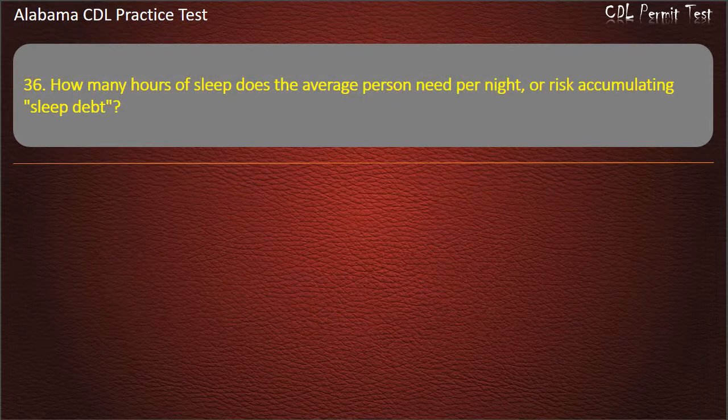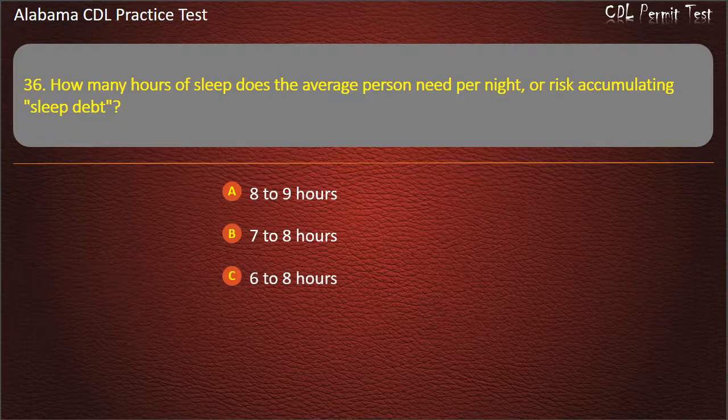Question 36. How many hours of sleep does the average person need per night, or risk accumulating sleep debt? 8 to 9 hours. 7 to 8 hours. 6 to 8 hours. 6 to 7 hours. Answer. 7 to 8 hours.